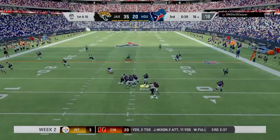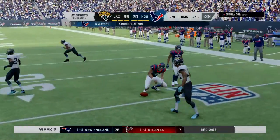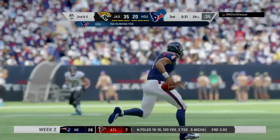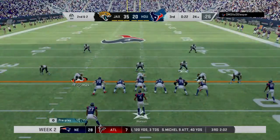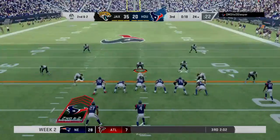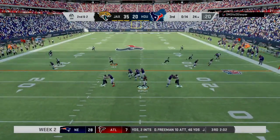A shotgun snap for Watson. And an alley to run. And he'll slide down to avoid the tackle. He'll get 8 on the scramble there. It'll be 2nd and a couple. Now, that was not a bad scramble there on 1st down. He didn't force it, nor did he throw it away. He was able to take off, and now he made it a very manageable 2nd and short.